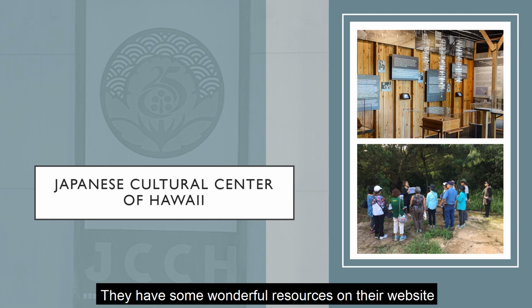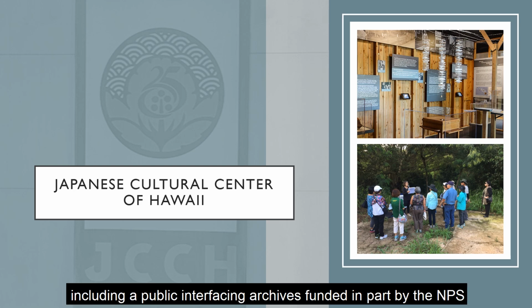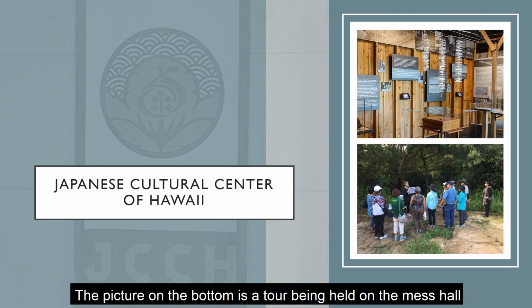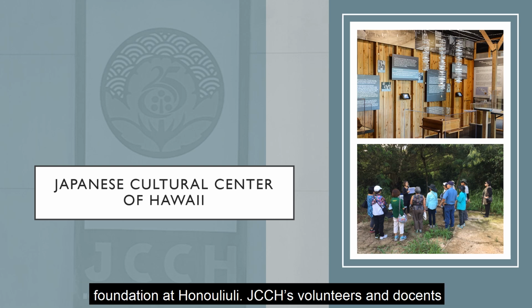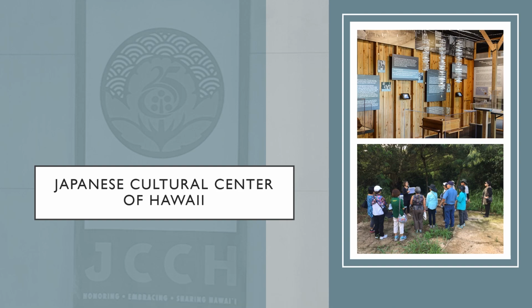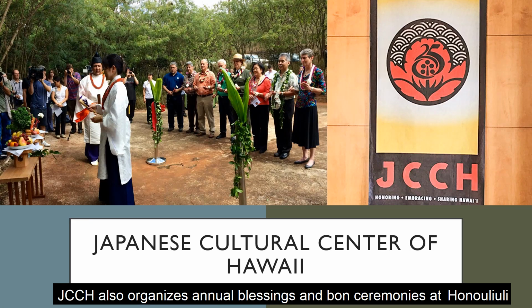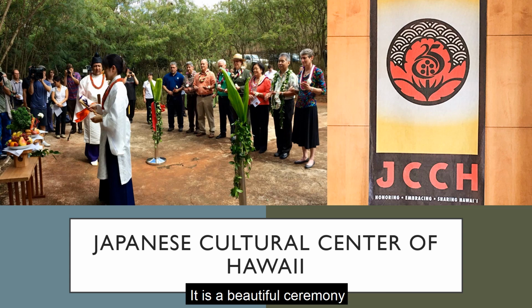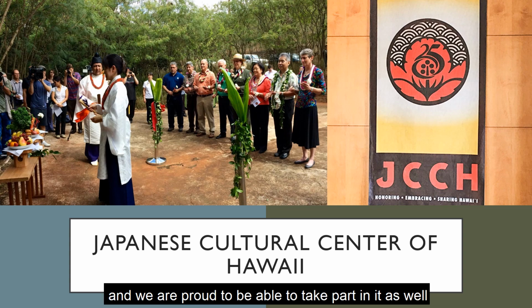They have some wonderful resources on their website, including a public interfacing archives funded in part by the NPS Japanese American Confinement Site Grant. The picture on the bottom is a tour being held on the Mess Hall Foundation at Honouliuli. JCCH volunteers and docents have extensive knowledge of Honouliuli and a passion for telling the camp story. JCCH also organizes annual blessing and bond ceremonies at Honouliuli, which you can see pictured in the slide here. It's a beautiful ceremony, and we're proud to be able to take part in it as well.